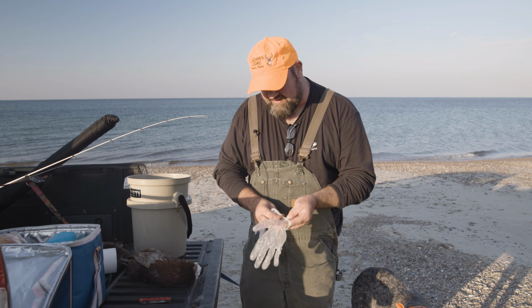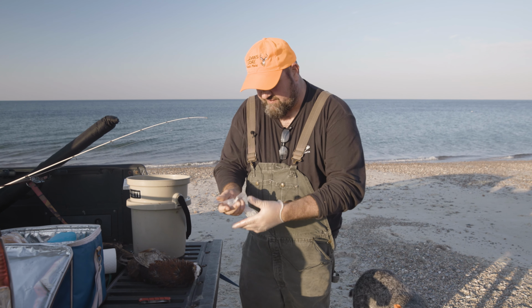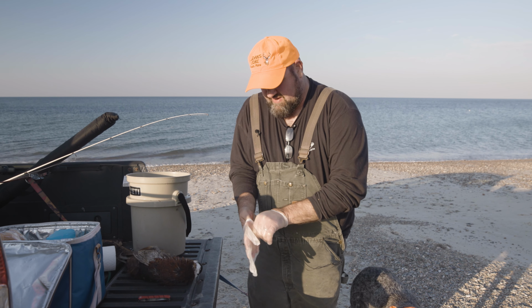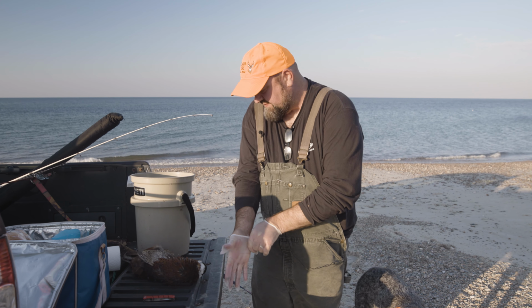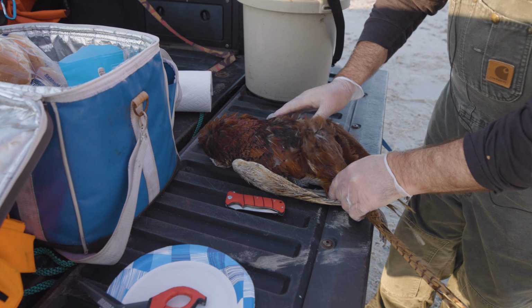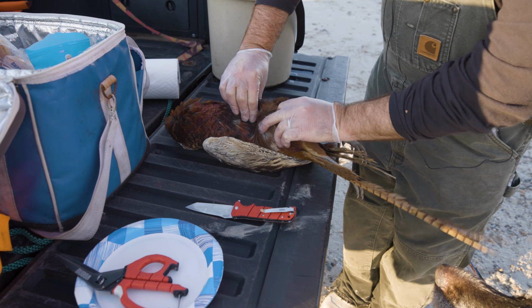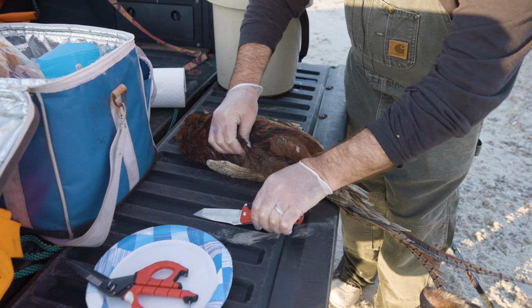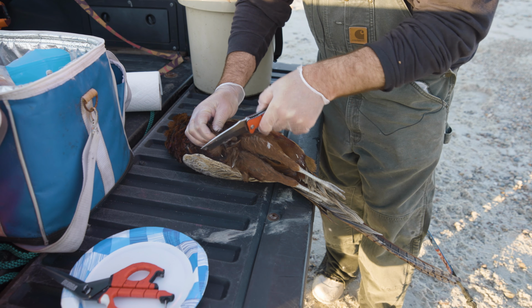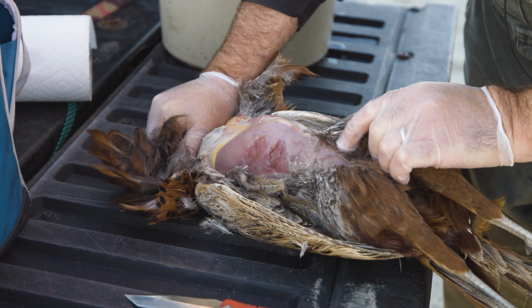All right, in today's science lesson with Andy, we're going to learn how to shuck a bird. Now, I was never officially taught this by anybody. I just kind of figured it out through trial and error. I could be doing this completely wrong, but it works for me. If anybody's got a better idea, let me know. So we want to start with the bird breast side up, legs towards us. We're going to pinch the skin. Just make a short cut, just have to get a finger in there. And we're just going to pull the skin back to expose the breast.